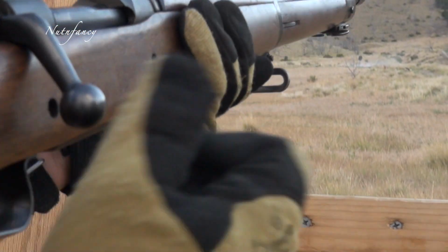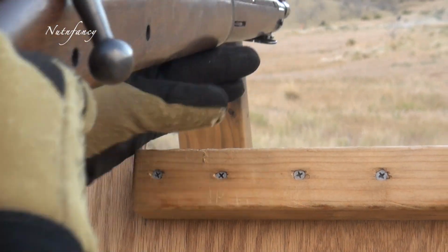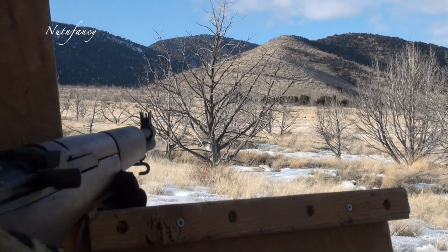So, in my Garand review I posted in 2012, one of the things I said is it's still a viable combat long arm. In the hands of someone who knows how to run a Garand, it's a formidable weapon.